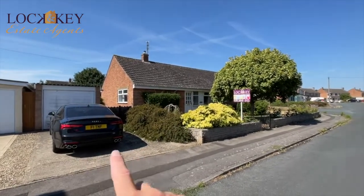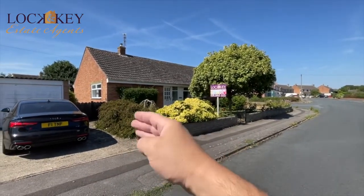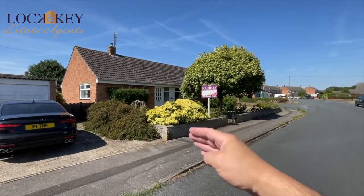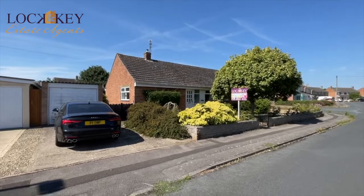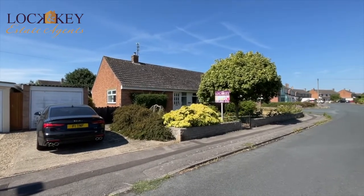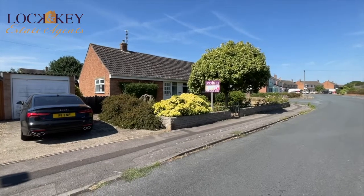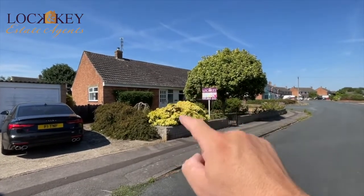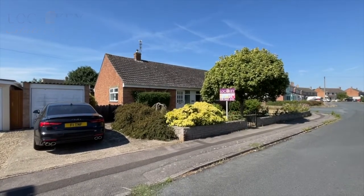But there is a garage with it, there is parking, and even if you wanted to create more parking, you can take away a bit of this walling and get another car in there, or you can go to where the board is and make more parking there. It really does lend itself, this bungalow, to some alterations or changes if one wants, and it's there with no chain, like I said. So what we should do, we should go through that white door, take a walk in and explore the property at Avon Road.